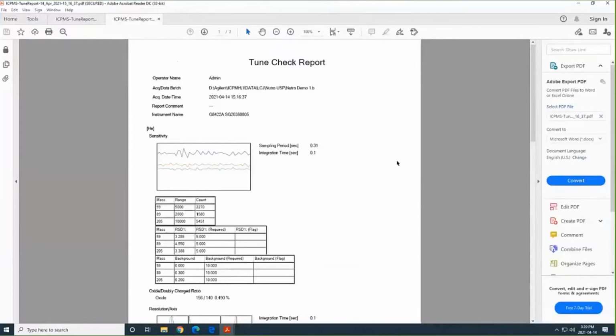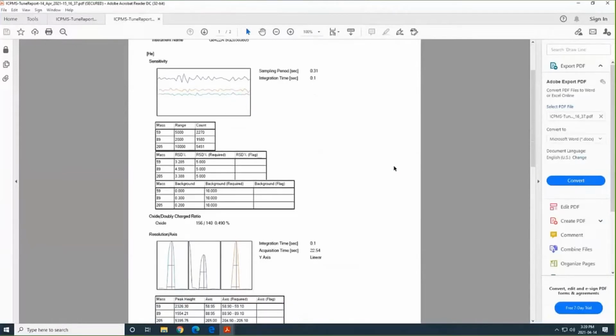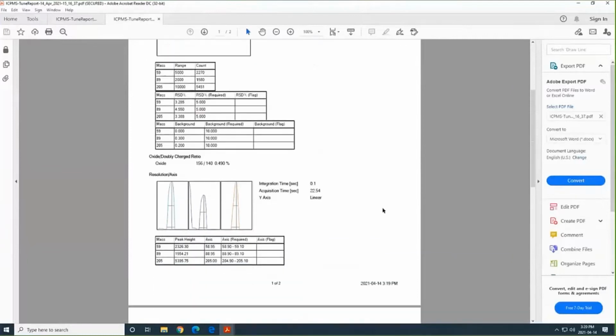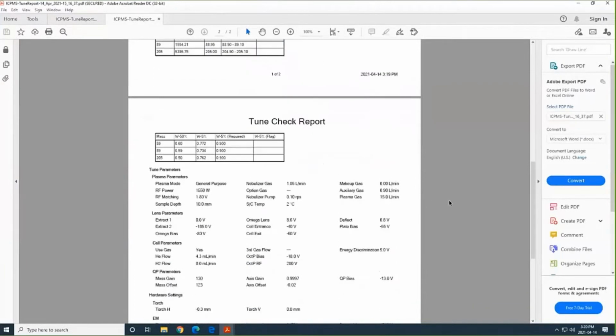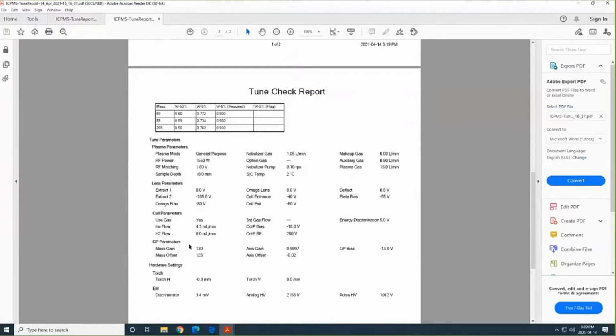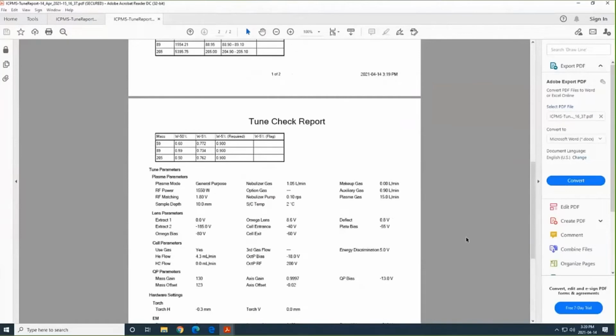Since it's running that other report, it went ahead and auto-tuned. So now here's the tune check report that's associated specifically to that batch, because we might have different plasma conditions. It looks at the RSDs, the associated elements, background levels, quad positioning as well, to make sure all that passes. It would flag it here on the right if anything was out of compliance. And then, of course, it gives us the plasma conditions, and it also gives us cell parameters and hardware settings. So I know that my tune report is good. The instrument was tuned well, so that next batch that's going on is going to be good to go.